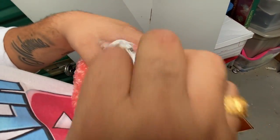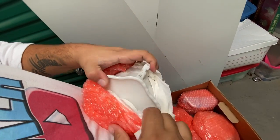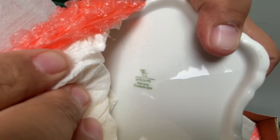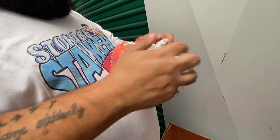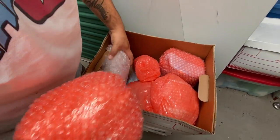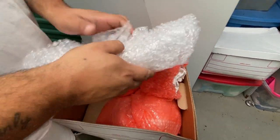Goes to the other tea set. What is it? The name on it is TK Dunn Bohemia. That's pretty. That's real pretty. I didn't want to open it all the way because I don't want to ruin it. But it looks like a whole set of it. This is the gravy bowl right here. You can fill it.